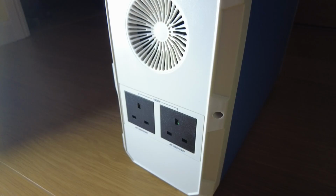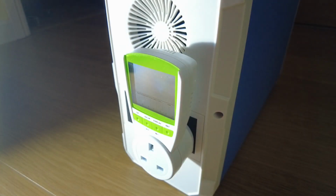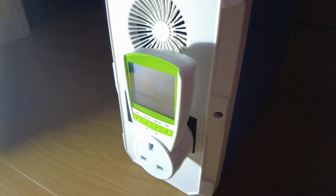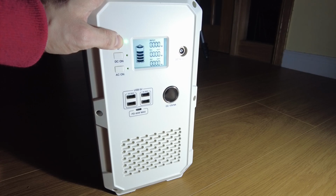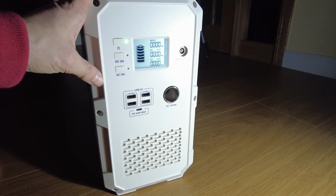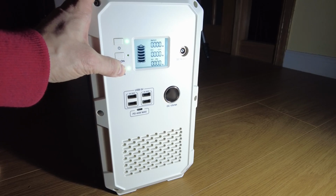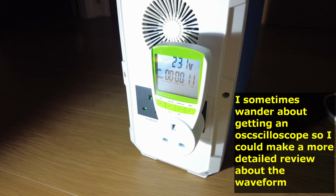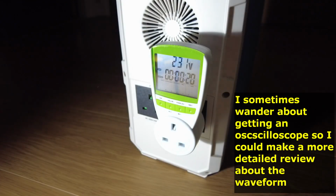Now we're going to plug an energy monitor into here, and then we are going to switch this on. Okay, so we've got a fully charged battery here. We'll switch on the AC output. So we have got 230 volts worth of AC output. So let's plug in this extension cord into here.